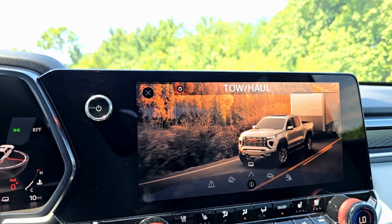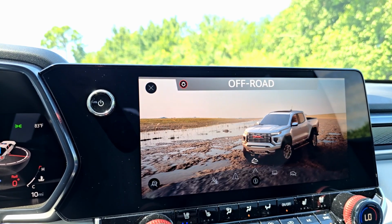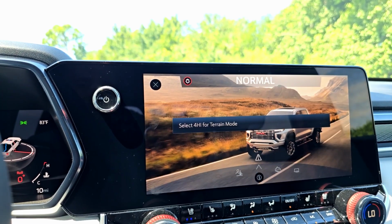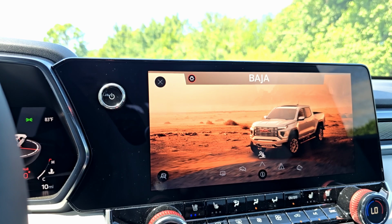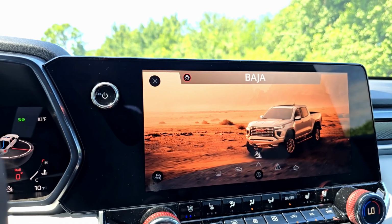trailing or tow and haul, terrain. Now we have the back to off-road, tow and haul. Where's the Baja mode? I just saw that. There you go. I like this. I'm going to reduce electronic stability control.